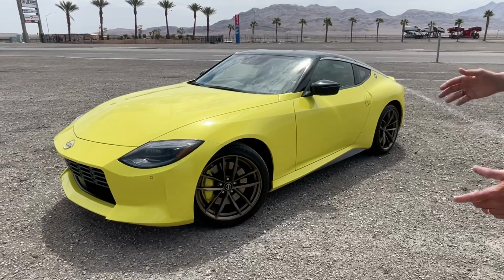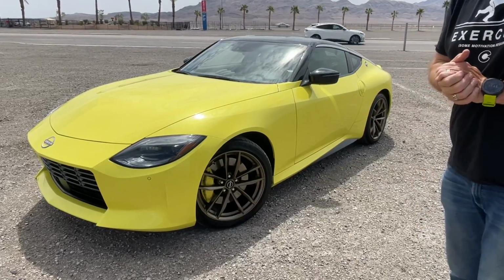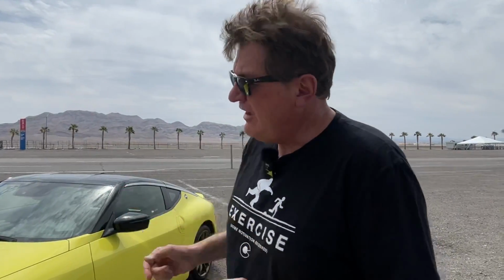Now, as you know, the Z came out 53 years ago. This is a car that I'm a huge fan of. I've actually owned 3 of them, and my favorite car that I've ever owned, not just Z, but favorite car, is the 300ZX Twin Turbo, which I owned in 1992. So just keep that in mind when I'm doing this, because I am a fanboy of the Z.